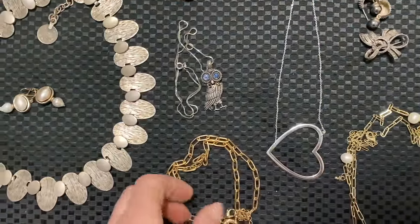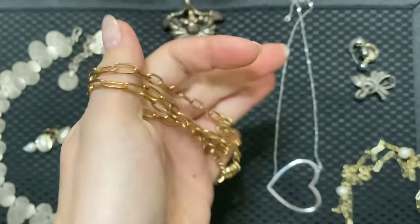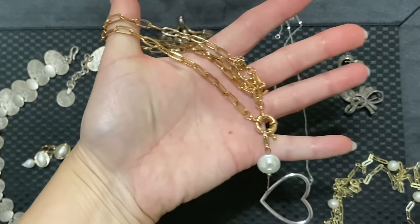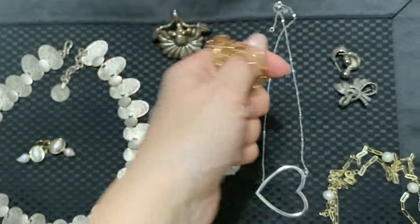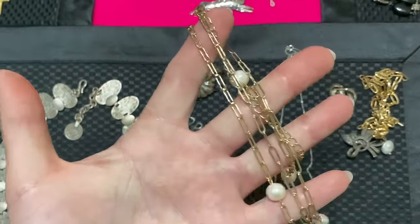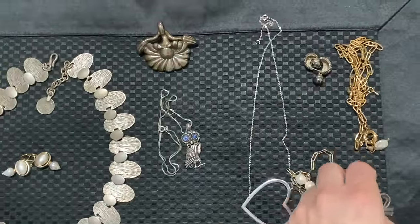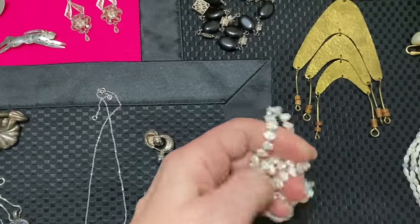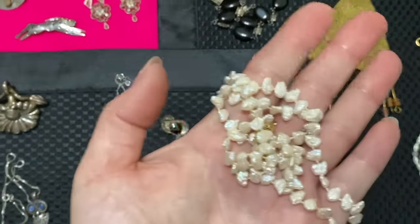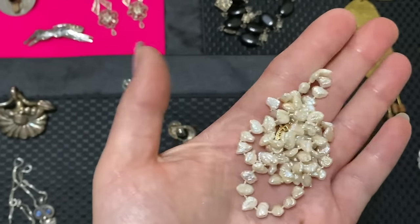These I decided to keep together. I feel like they started life together. The coin pearl is wonderful. And then the pearl stations on the finer paperclip chain. Then we have these beautiful vintage Keshi pearls. This is what Keshi pearls looked like.